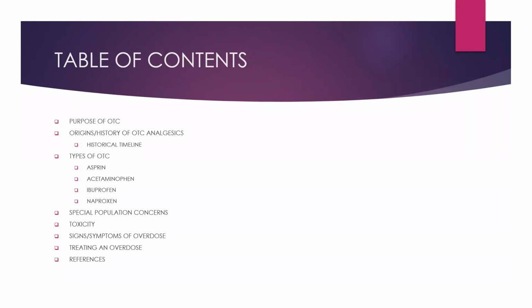Here in my table of contents, I will be going over the purpose of over-the-counter pain meds, a brief history and the origin of these over-the-counter analgesics, and the common types of over-the-counter pain medication. I'll also go over some of the special population concerns, as well as toxicity, signs and symptoms of overdose, as well as treating an overdose.